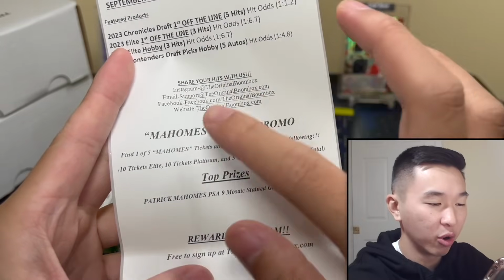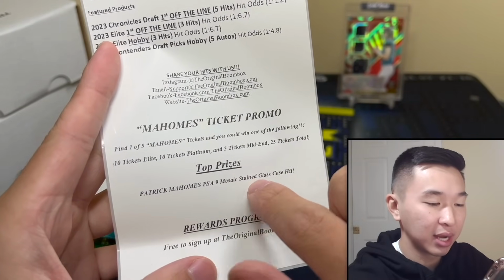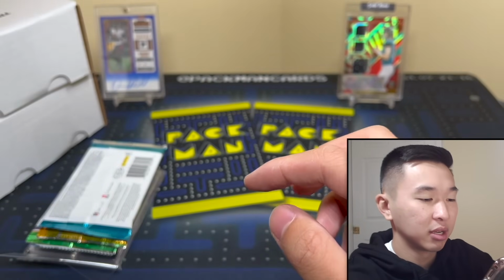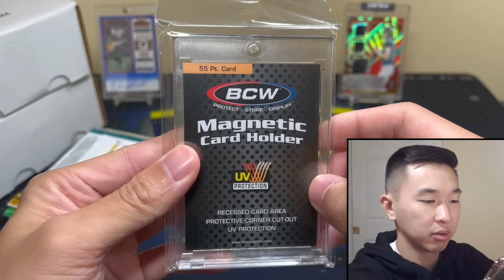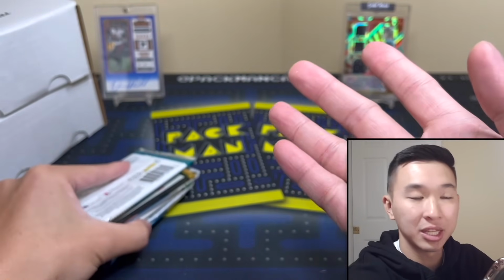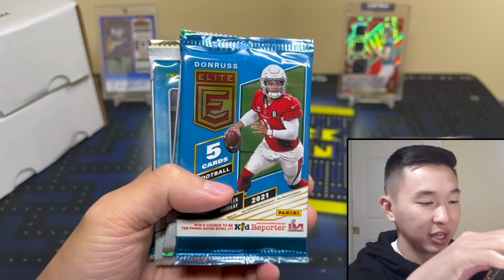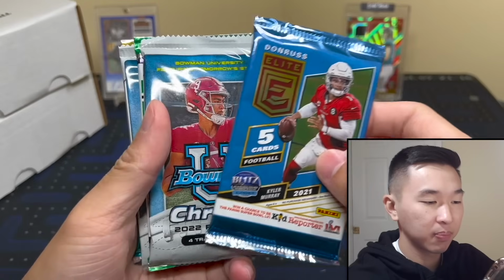Share your hits with them. Mahomes 10-10-5, and then PSA 9 stained glass. All right, new Mosaic just dropped, and it's a very interesting set for sure. If any of those QBs don't sign, I did say this in review, but once again, for those who haven't seen it, definitely check it out if interested, but their best cards might be in that set.